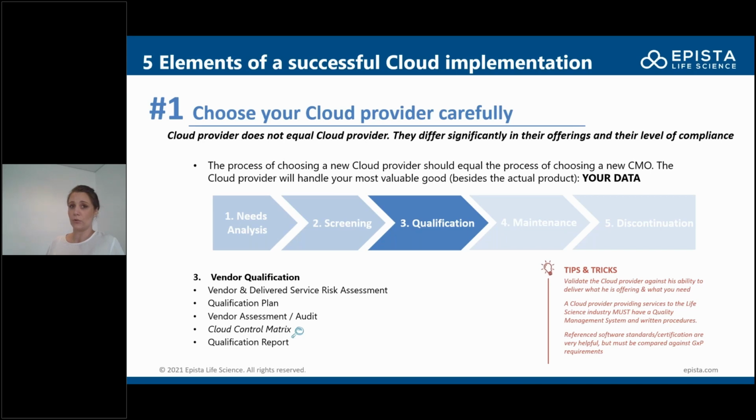Simply in order to make sure that the responsibility split that you have with your cloud provider is very, very clear for all parties. And also in the case of an inspection, you can actually show that and say, oh yeah, it's totally set. We know who's doing what and who's monitoring which aspects.